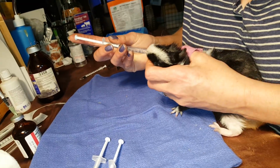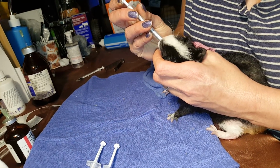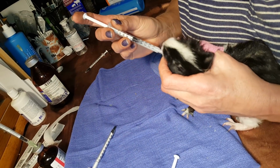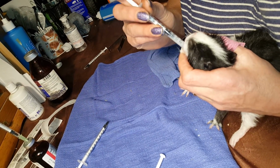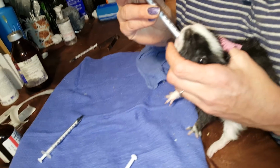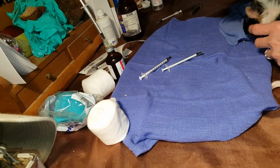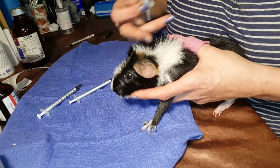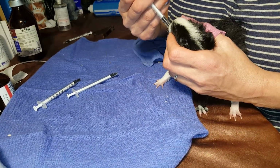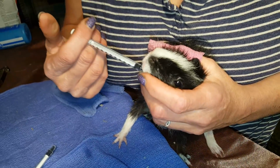Okay, little guy. Good boy. Oh no, probably doesn't taste very good. You are a trooper though. What a trooper. I have my wrapping material already, thinking I'm just gonna wrap him up to prevent him from scratching. But he's doing okay. Hey, little baby, one more. That's it. This is the yummy one. Save the best for last.